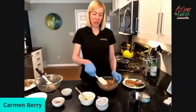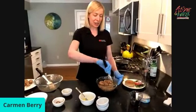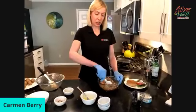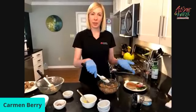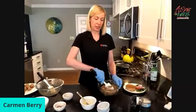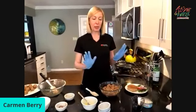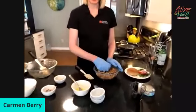So, if you don't have tuna on hand and you have canned salmon, you can use that instead. There is even chicken in a can, which is an easy protein as well, which would work in this recipe. All right, so now we're all combined here. So I'm going to use my hands, and I'm going to form this into 4 patties.